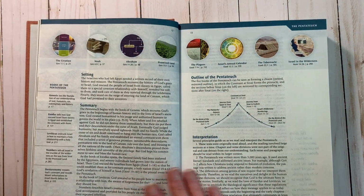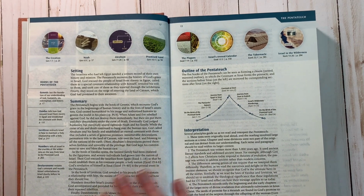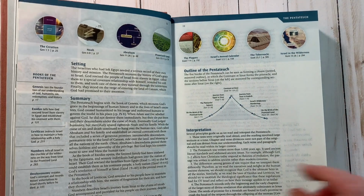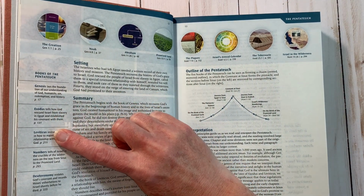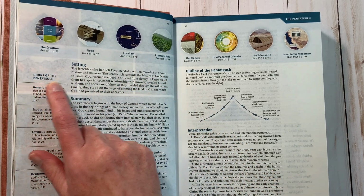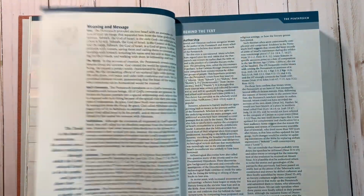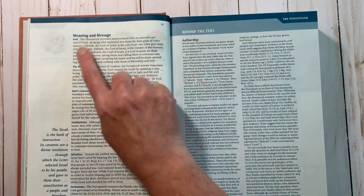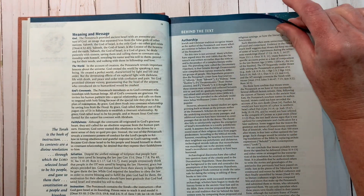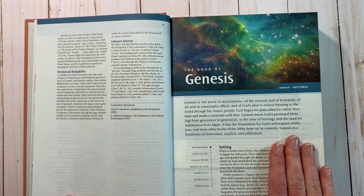That's why these pages of the Bible had to be so thin. So you've got Genesis, Exodus, Leviticus, Numbers, Deuteronomy, the books of the Pentateuch. I hope I say that right. The meaning and the message of this. And then the start of the book of Genesis.